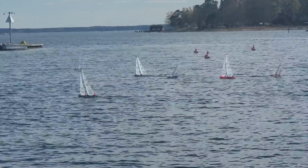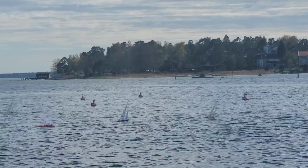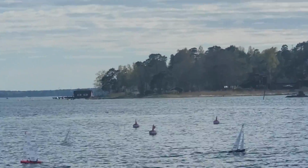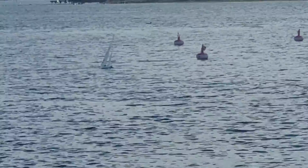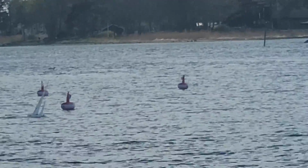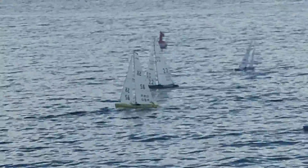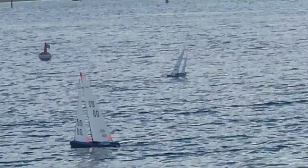So coming through now, we've got 5-1 going up to the finishing line. Looks like 115, that's Magnus from Sweden, will be in second place. There's four Swedish boats which will be in second, third, fourth and fifth place, with the Australian number 22, Nick Jerwood, coming through in sixth place.